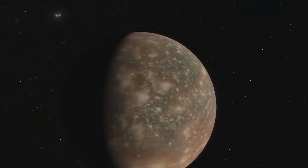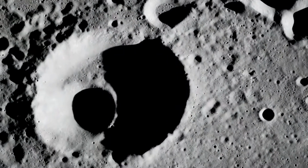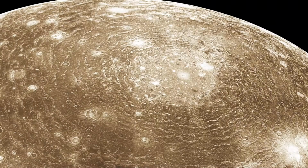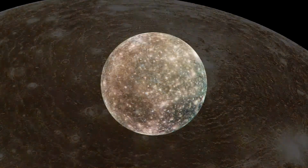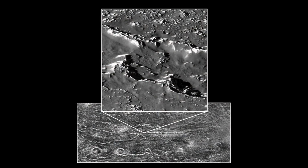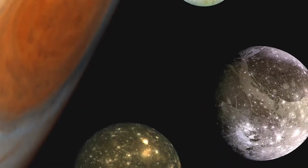The moon's surface is covered in ancient craters, believed to have been made from various impacts with comets and asteroids. There is a layer of ice on the surface of the moon that reflects more light than the Earth's moon, which makes it appear vibrant and bright, especially on the peaks of its craters. This is true for all the Galilean moons.